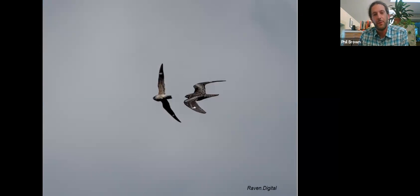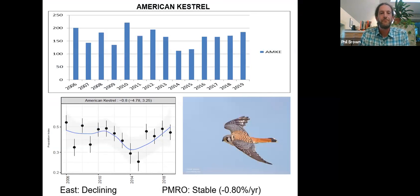Oh, these are nighthawks, by the way, just for comparison to the falcons. These are not true hawks, but common nighthawks, which just passed through our area in big numbers, pictured here. They have that falcon-like shape, but they are distinctly different from raptors.